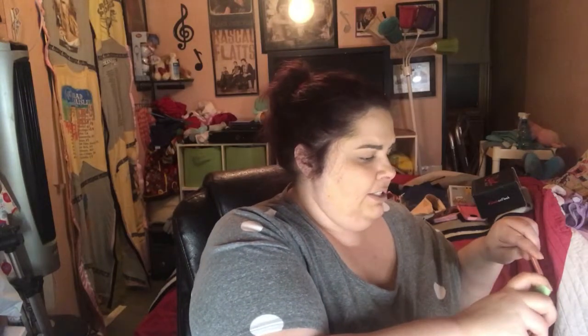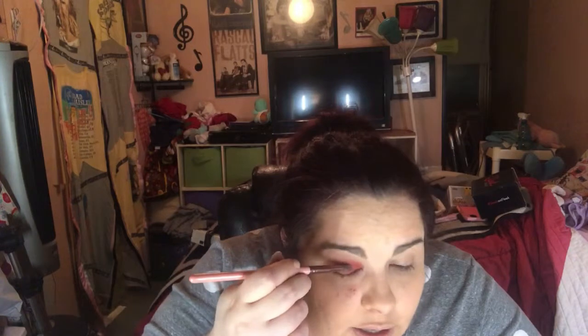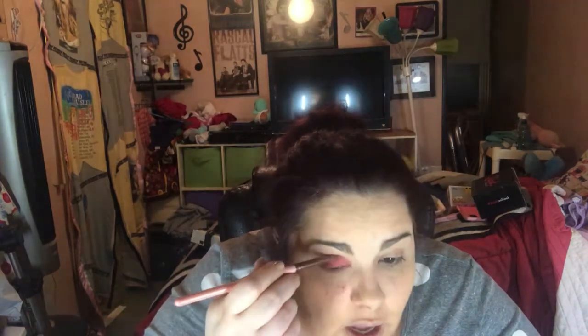Alright. Let's see if this works. I want to wet the brush, because I always find whenever I try pigments, they look better if I use water. Okay, here we go. Yeah, that's better. And I hope they're not expecting some kind of fabulous look. And then we got fallout.